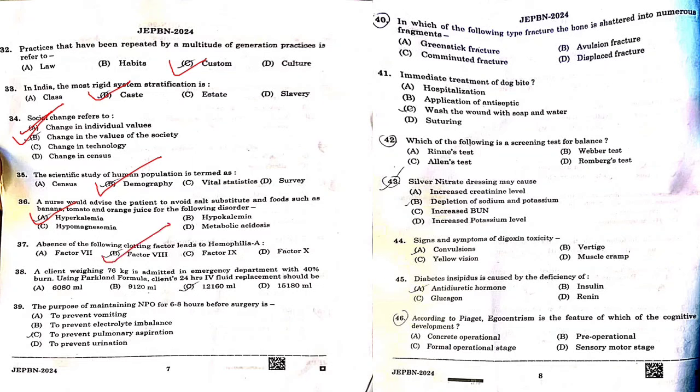Option B. A client weight 36 kg is admitted in emergency department with 40% burn. Use Parkland formula. Client's 24 hours IV fluid replacement should be option C, 12,160 ml. এটা Parkland formula use করে করতে হবে. The purpose of maintaining NPO for 6 to 8 hours before surgery is option C, to prevent pulmonary aspiration.